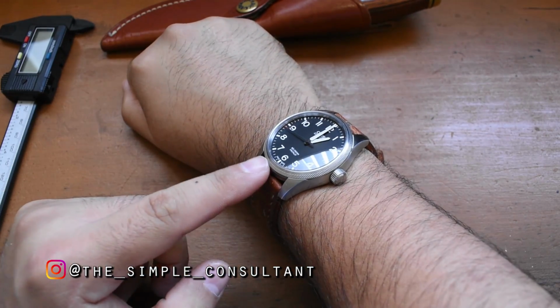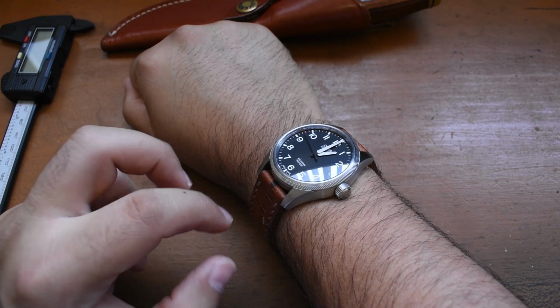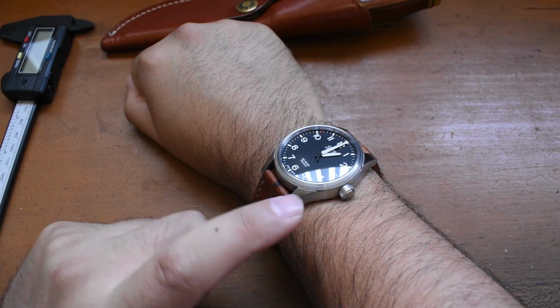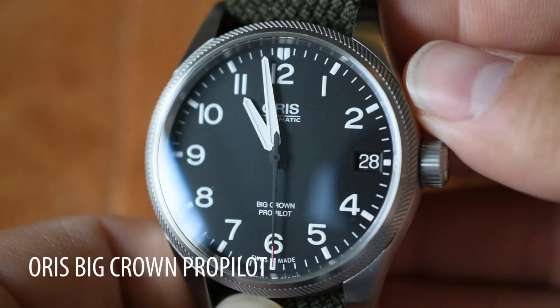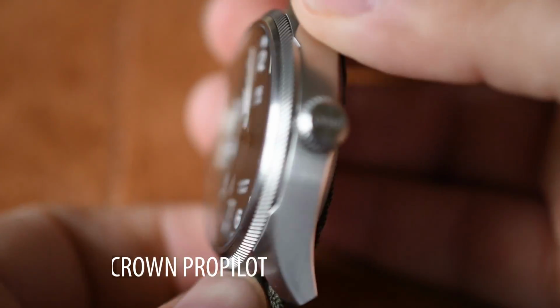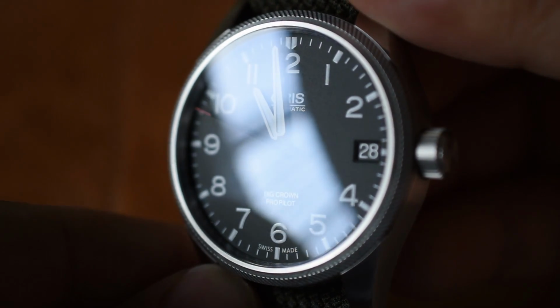Now, I'm wearing my Oris Big Crown Pro Pilot, okay? One of my go-to everyday watches. It's an incredible watch, really nice water resistance rating, sapphire crystal, threaded crown, yada, yada, yada. I've mentioned this watch a million times on this channel. It's just one of my go-to everyday pieces. The bad thing about this watch is I paid under $900 for this brand new many years ago.